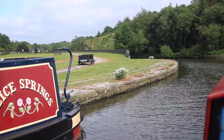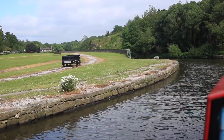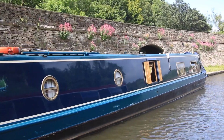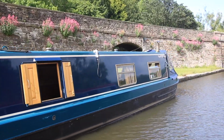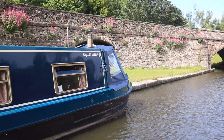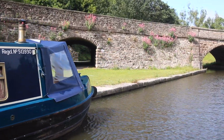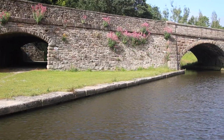Here's an old wagon from where limestone was quarried from the Derbyshire hills 6 miles away and brought to the basin on a wagonway. And these are the moorings at the middle basin. I'm heading for the upper basin.